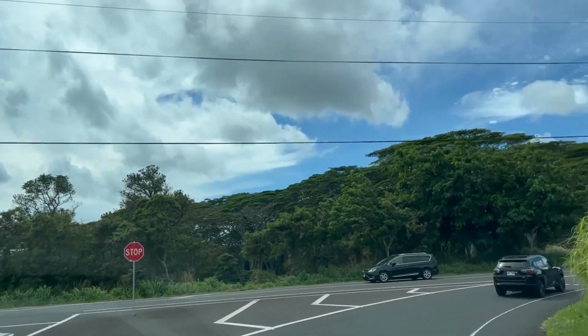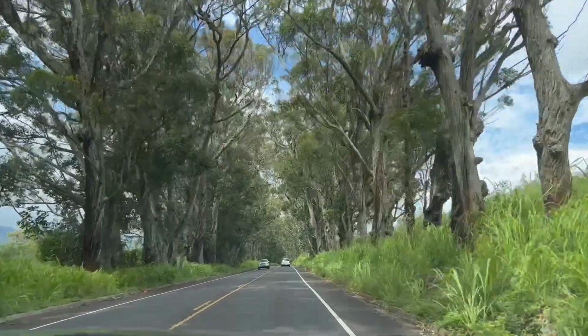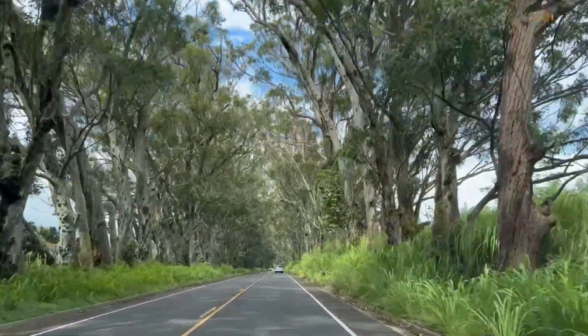Then the husband recommended a certain drive back towards the ship and then back to the airport. So we took kind of a roundabout way around. It was super beautiful. We went through a canopy of trees, past the Menehune fishing pond. It was a really pretty drive. It took us maybe 10 minutes out of the way, but it was well worth it. Went back to the airport, dropped off the rental car, got an Uber, and came back to the ship.